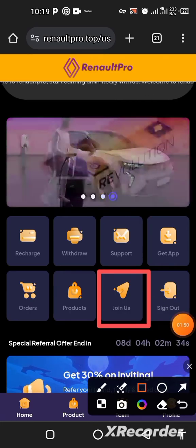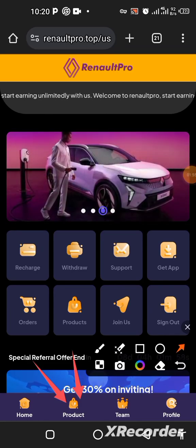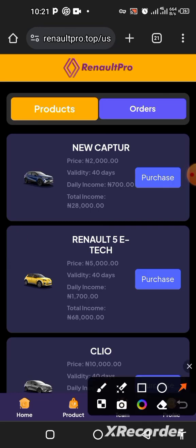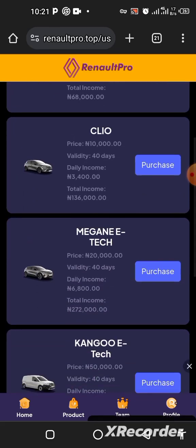Now if you go to this section written product, you will see all their products which you can purchase at very cheap rates. These are their products with different prices and different daily incomes. Here you need to invest 2,000 naira and you'll be earning 700 daily, and the total income after 40 days will be 28,000. Here you need to invest 5,000 naira and you'll be earning 1,007 daily, and the total income after 40 days will be 68,000. So that is the way it is among other products here.